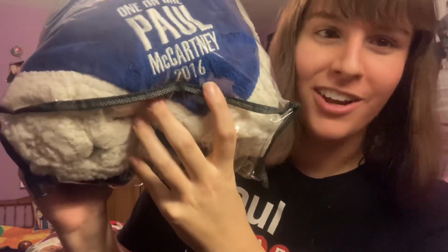Next up would be this blanket. This is one of the things that came with a merchandise bundle that I got when I bought one of Paul's VIP ticket packages. This was in 2016, I believe. Yes, it says here 2016 when I saw him at MetLife Stadium. And this is a lamb's wool throw. It's very soft. But yeah, I think this is a very cool piece of merchandise and a useful, practical one also. And I really like the color too.